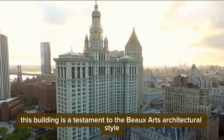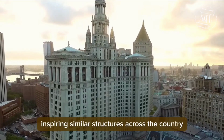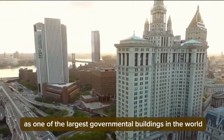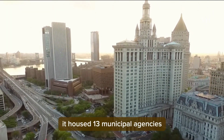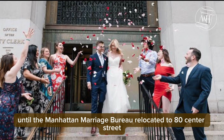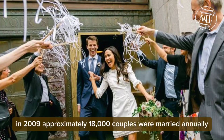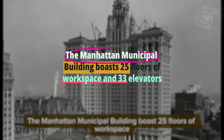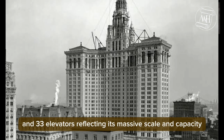This building is a testament to the Beaux-Arts architectural style, inspiring similar structures across the country, including Cleveland's Terminal Tower and Chicago's Wrigley Building. As one of the largest governmental buildings in the world, it housed 13 municipal agencies. Until the Manhattan Marriage Bureau relocated to 80 Centre Street in 2009, approximately 18,000 couples were married annually in its second-floor chapel. The Manhattan Municipal Building boasts 25 floors of workspace and 33 elevators, reflecting its massive scale and capacity.